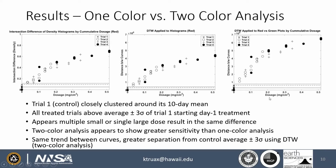The result is the figure all the way to the right, which not only shows better separation of treated moss images from the control, but also indicates better separation between individual images from the same dosing period. This perceived greater sensitivity makes 2-color DTW potentially more viable than either 1-color analysis due to less overlapping between data points.